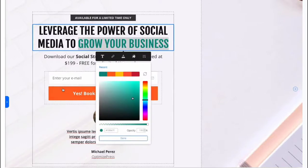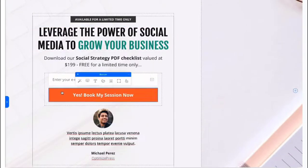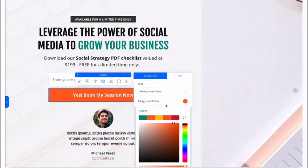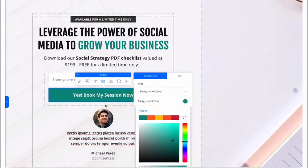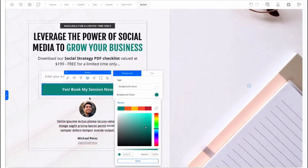Let's change that to a green. I want to change the button color now so it matches that text. I simply click on the button, the toolbar is presented to me, I click on the color palette, and then I can see the most recent colors I've been using, or I can play around and drag for all different types of colors. Now I'm going to use the color that matches that text. And you can see how easy that was to change. There were no hidden menus or anything blocking it. Everything that I needed was right there when I needed it, and the visual changes were made instantly so I could get a good picture of how my page was looking.